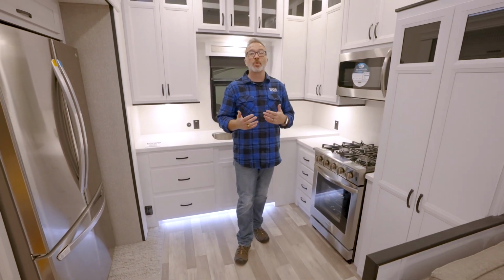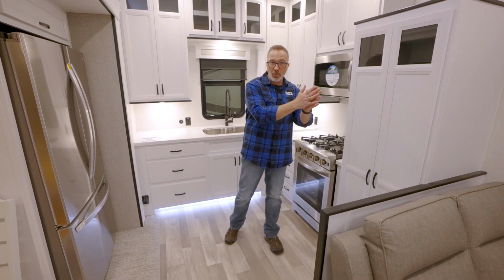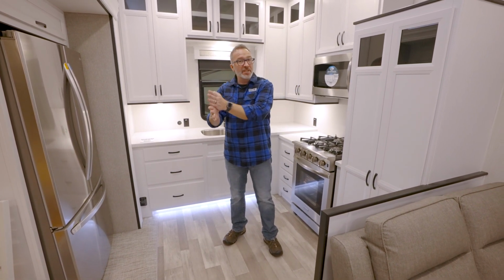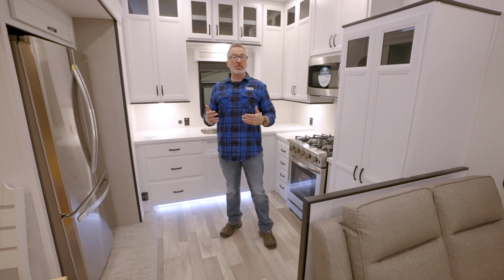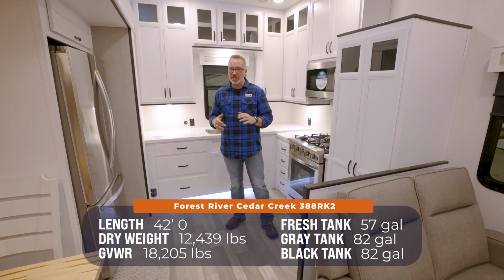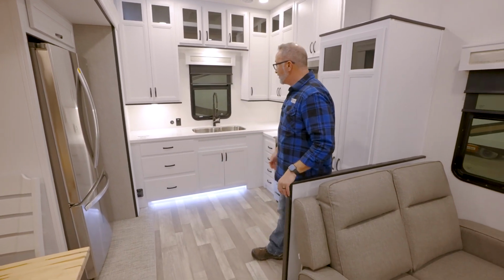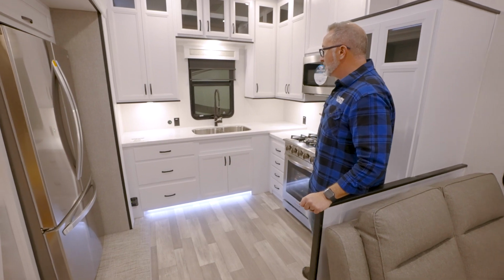Let's dive in. So what they've done with the Cedar Creek brand is Forest River is giving you a chance to really upgrade your camping experience. They want you to be able to have something that feels like home with all the creature comforts, but also if you want to take it somewhere, they gave you an extremely sturdy and well-built coach that'll get you there. Deep 3-season camping too. But the beauty about this one, I'm gonna step out of the way so you can see it, is this rear kitchen.